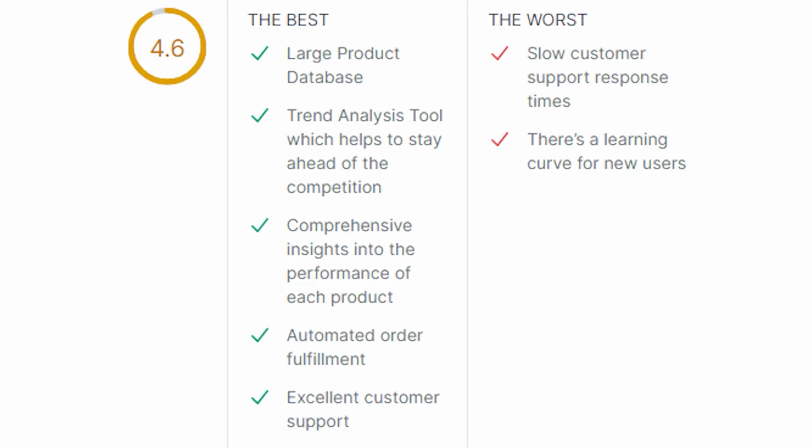So the pros and cons are as follows. The pros are a large product database, a trend analysis tool which helps to stay ahead of the competition, comprehensive insights into the performance of each product, an automated fulfillment process, and excellent customer support. The cons are slow customer support response times, and there is a learning curve for new users. That is why it is scored 4.6 out of 5, which is pretty high.